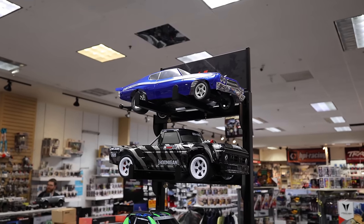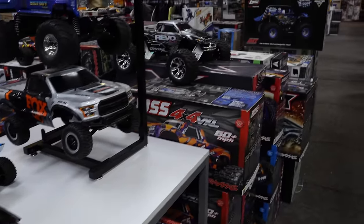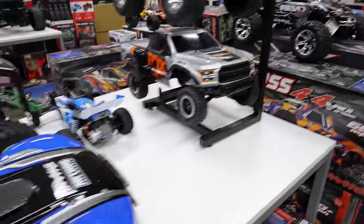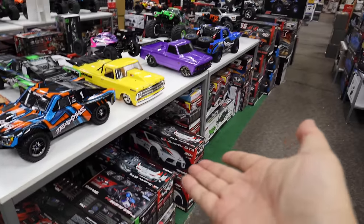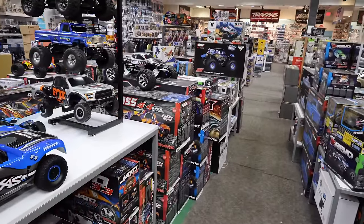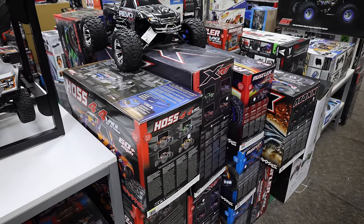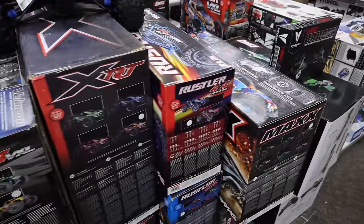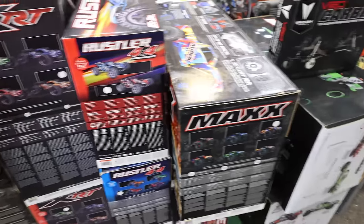And then there's that mini drag car, the mini Losi 22S Bandit. Oh, the Revo 3. God, look, I mean, look, guys. I can't make this up. Look at this. RC cars everywhere, and we're not even halfway through this store. Insane. Okay, breathe, Mark, relax, we got this. Moving on. Revo 3.3, Rustler 4x4 brushless, XRT, the orange XRT, Max.